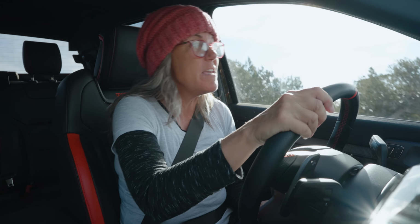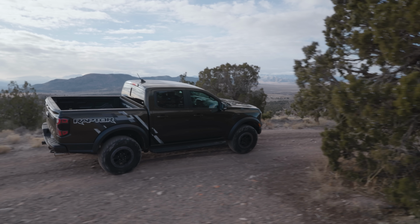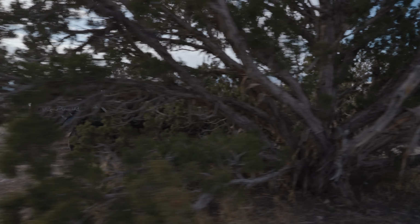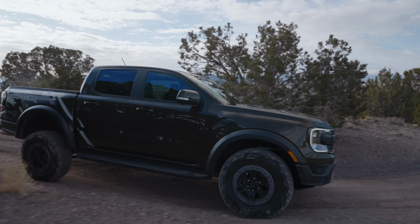I love the beefy steering wheel. It just feels so good in my hands, and the weight of the steering is perfect for off-roading. Totally digging it. And I love the Raptor's size. It's super small, it's super nimble. I can really get through on a tighter trail without having to worry about scratching up my paint.